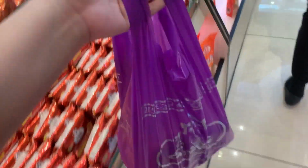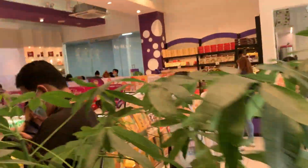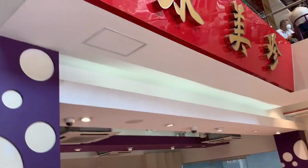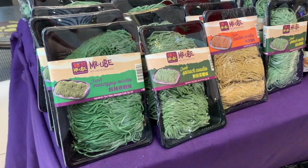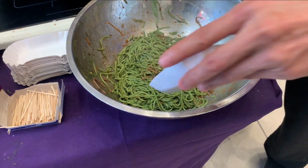Meron din silang second floor na nag-o-offer sila ng different food aside from Hopia. Pero hindi na namin na-try or hindi na kami kumain doon. But I still consider this as our lucky day kasi merong free taste ng Mr. Ube na malunggay noodles. And masarap naman siya. Siyempre libre na nga, magre-reklamo pa ba ako.